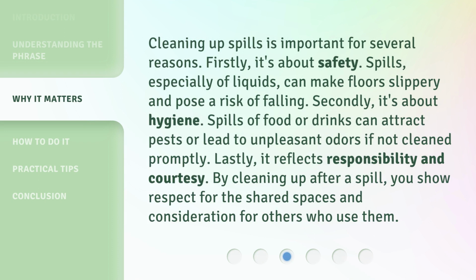Cleaning up spills is important for several reasons. Firstly, it's about safety. Spills, especially of liquids, can make floors slippery and pose a risk of falling. Secondly, it's about hygiene. Spills of food or drinks can attract pests or lead to unpleasant odors if not cleaned promptly. Lastly, it reflects responsibility and courtesy. By cleaning up after a spill, you show respect for the shared spaces and consideration for others who use them.